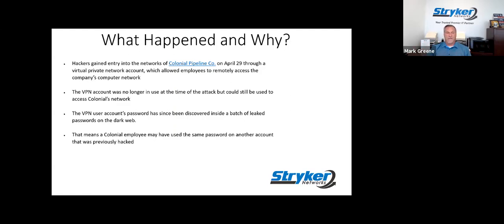What they found out is the VPN account that was set up was no longer in use at the time when the hackers used it, but it was still valid, so the hackers could come in and access the network through that account. They also found out that the VPN user account's password was discovered after the fact, available for sale on the dark web. And we're going to talk about the dark web in just a little bit.